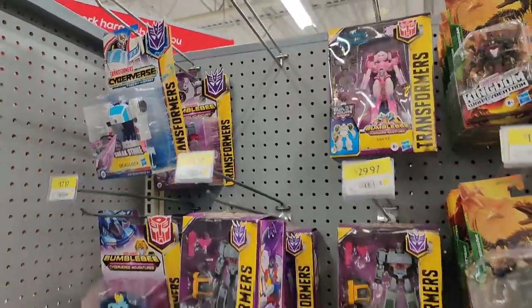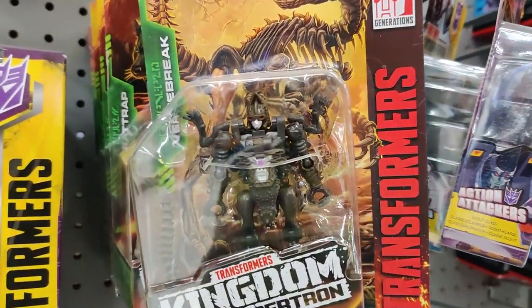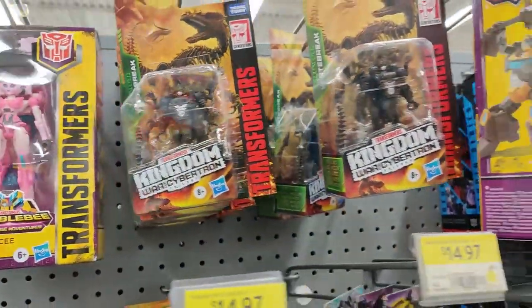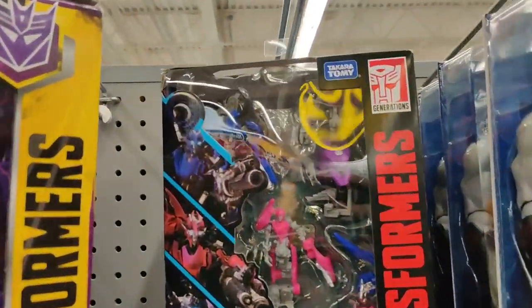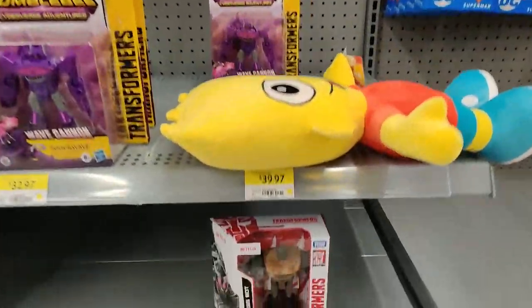Nothing here at Transformers at all. My gosh. Just a whole bunch of core classes, like Vertebrae here and Rat Trap. That's pretty much it. Crazy. A couple Studio Series like RC Alita and Chromia. But yeah, that's it. Slim pickings everywhere.